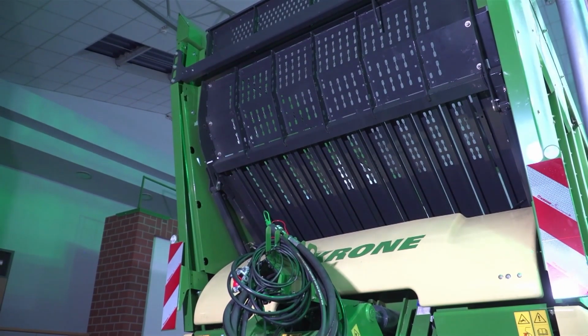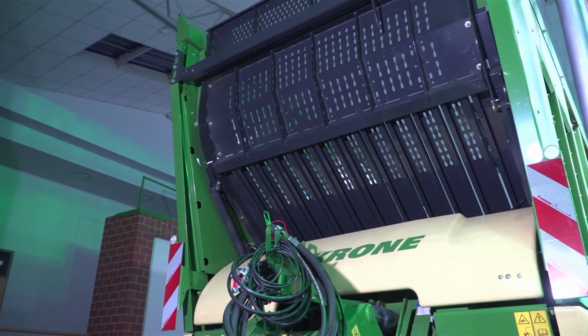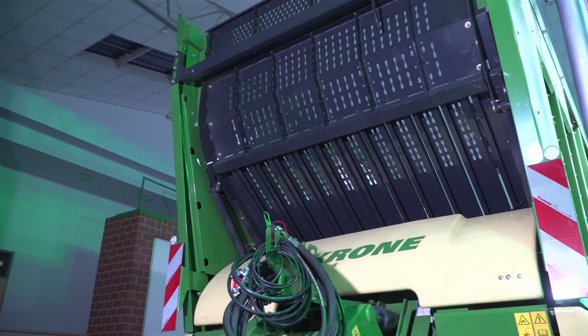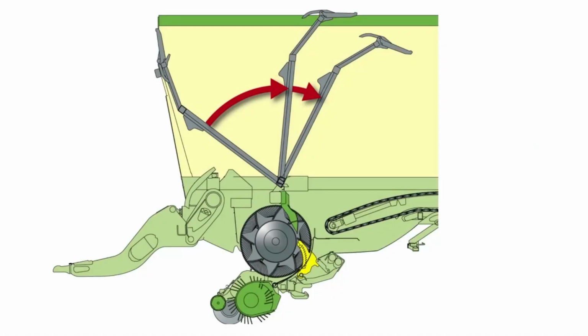The variable hydraulic headboard can pivot to various positions to support the filling process. When the machine is gathering material through the pickup, the headboard starts at a nearly vertical position, and once the load area is being filled, the headboard moves forward towards the tractor, expanding the load area and making use of all space available.